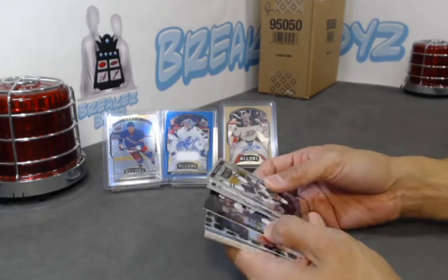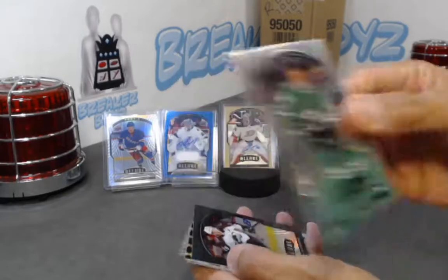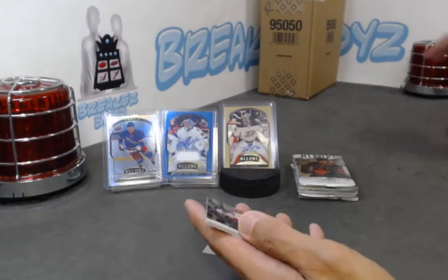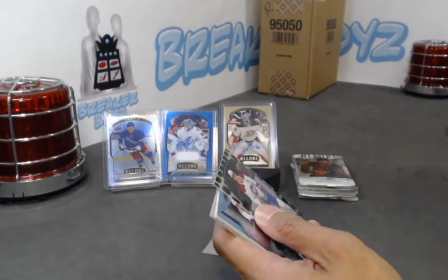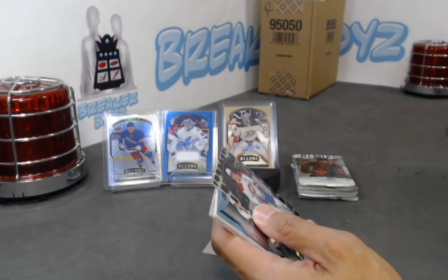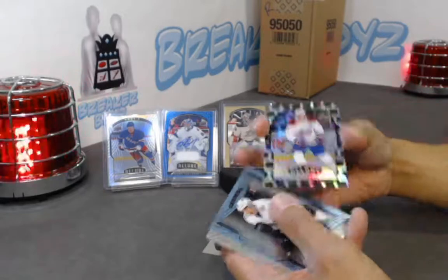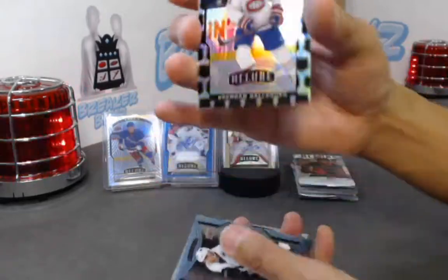Oh, geez, here we go. Okay. Thomas Harley. Nathan McKinnon, black. And we have a... I don't know if you call these the gold version of the Shield, 1945 or something like that. I think so. Brendan Gallagher. And this is number to 17.